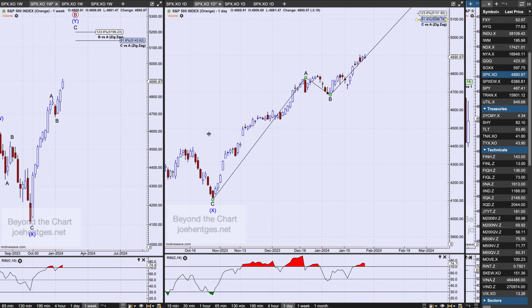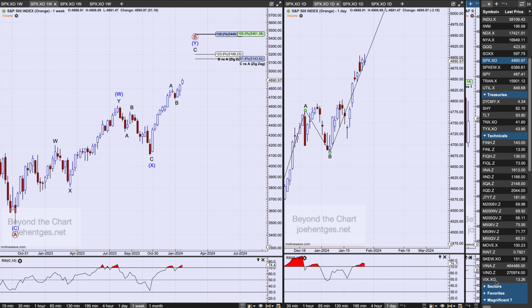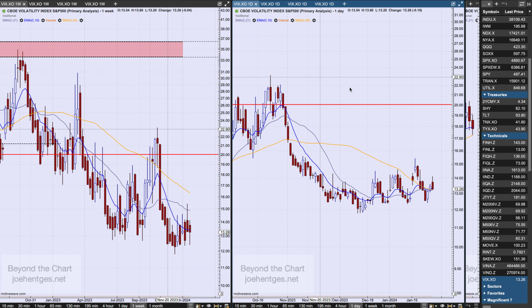Okay, so we talked about the S&P. We talked about the SOX. Let's take a look at a couple of indicators. So the VIX, everybody's always looking at the VIX. Let's pull this up right here. So really, the picture out of the VIX, down 19 cents on Friday, down 4 cents for the week. It's really one of being very subdued. Every time it tries to get a little head of steam, it just peters out. There's just no momentum to the upside on the VIX right now.